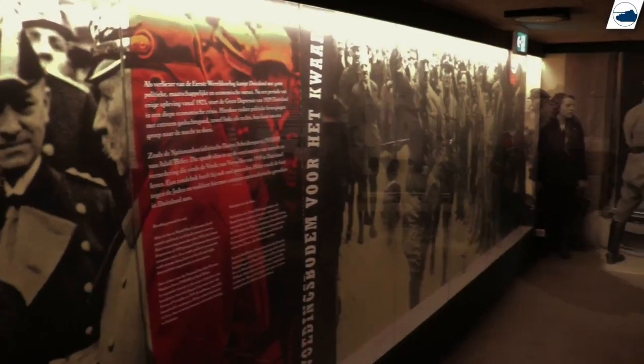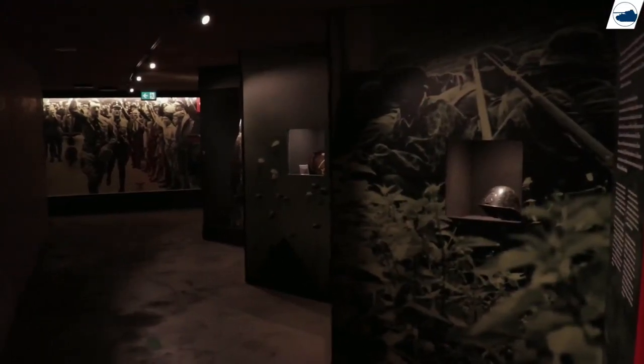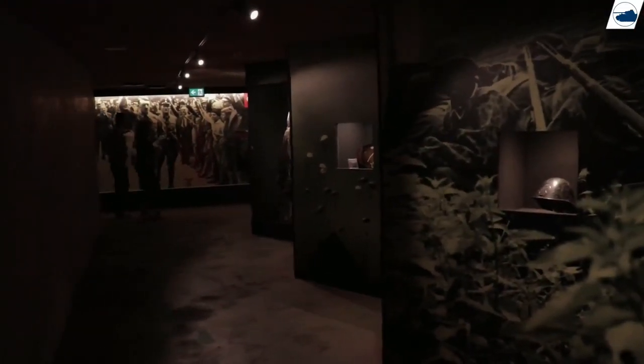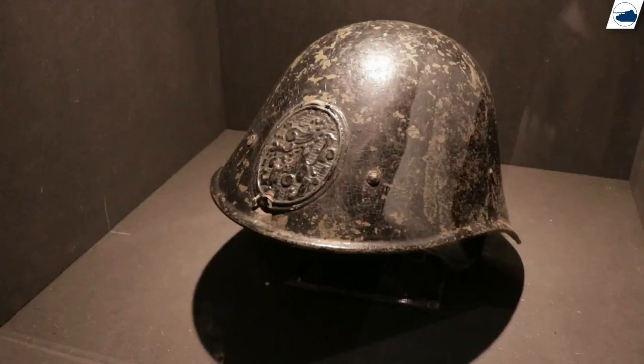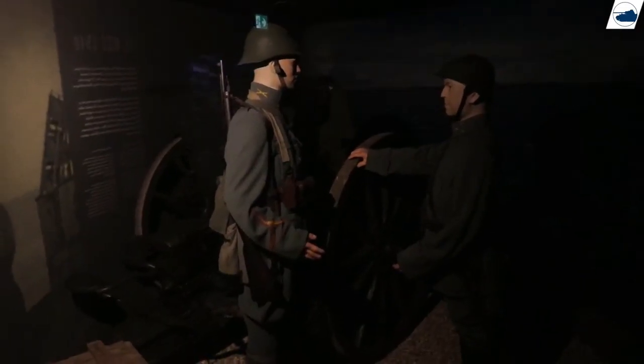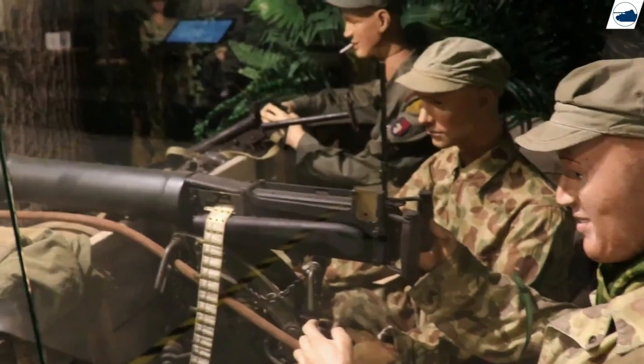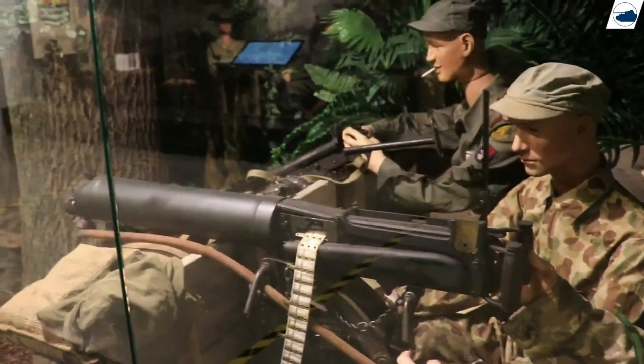The museum also shows some of the history of the German occupation and the history of Battalion Zeeland. This battalion largely consisted out of volunteers who wanted to fight to help liberate the rest of the Netherlands and Western Europe. This would also include the history of the battalion in the Dutch East Indies. But let's move out and explore the museum for a bit.